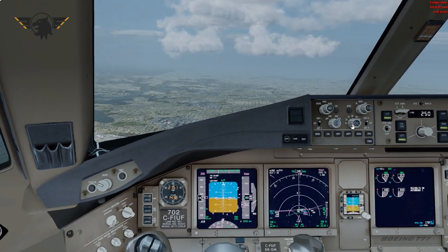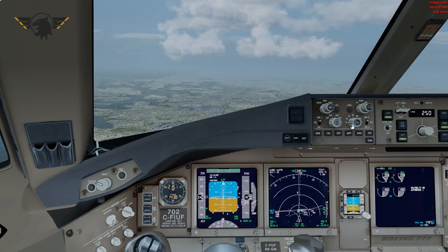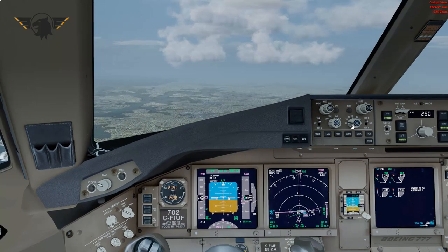34 left, continue on Alpha to the Alpha 6 holding point 34 left. Level at 6.